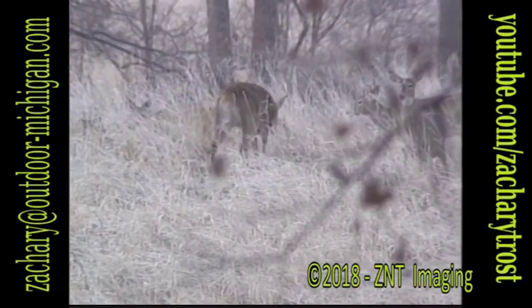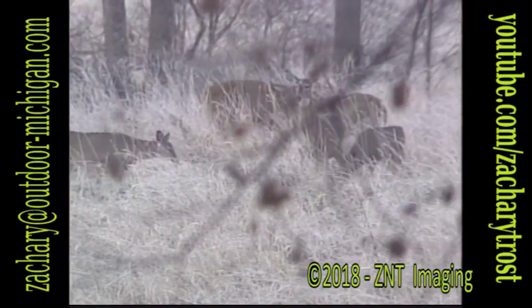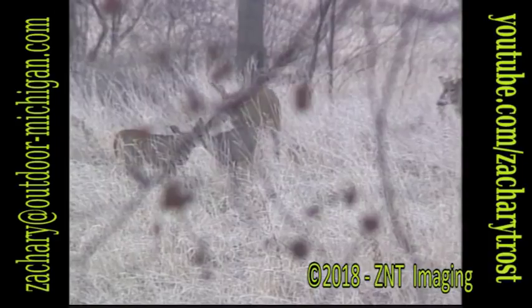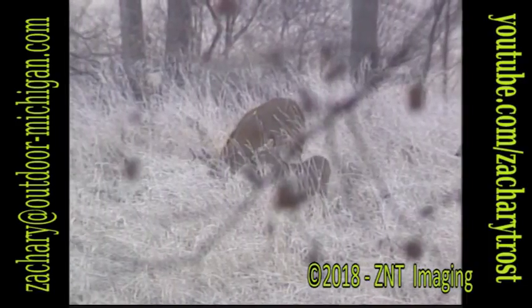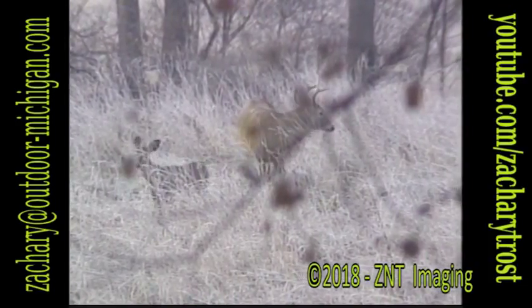This buck chases small does because they're close and not running away. Now he turns his attention towards the larger doe, again because she's close, but when she scoots off, he sniffs the ground, trying to determine if any of these does are in heat. Now his first try, though, is visual. He sees the doe standing still, which is a clue that she might be in heat.